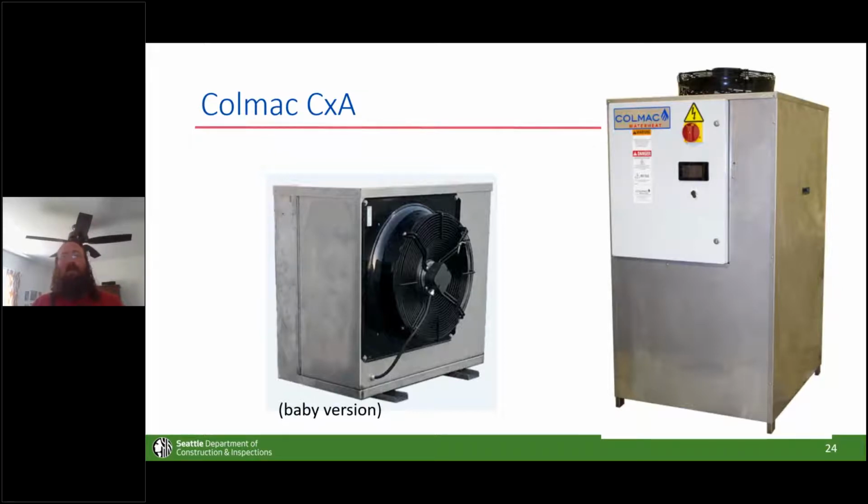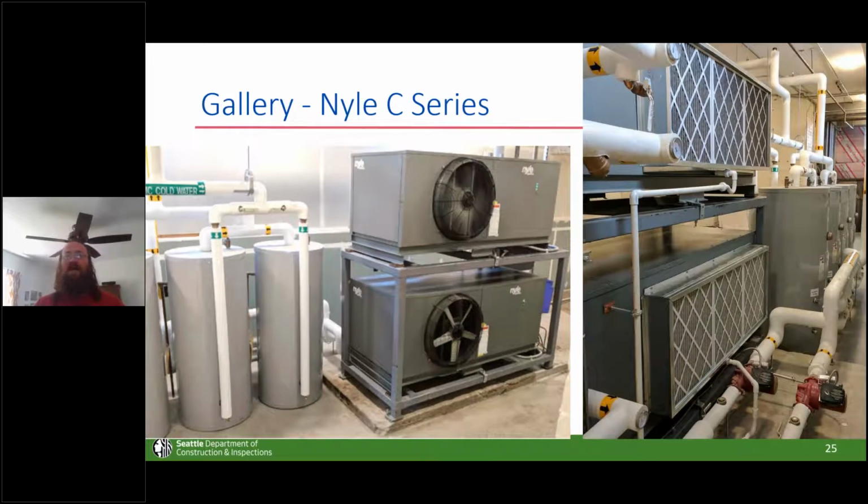So anyway, all right, Nyle, same refrigerant, R134A, the C series. Very similar to the Comac in that it's ductable, with great fan static pressures that it can overcome. But one cool thing about this: Nyle's looking into potentially switching out the refrigerant in these existing units. Say you purchase a C series and put it in and wanted to switch to R513A, they're looking into the ability to do that and not change out the equipment. So more to come there.